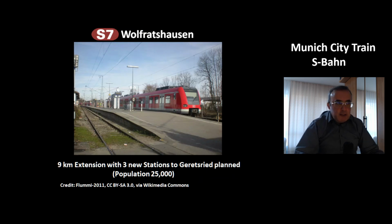This is another project that's in an early planning stage. This picture shows you the last station of the southern section of the line S7, Wolfratshausen. There are plans to extend this line with a new 9-kilometer section with 3 new stations to the small town of Geretsried. And that makes a lot of sense because Geretsried has a population of 25,000 people.